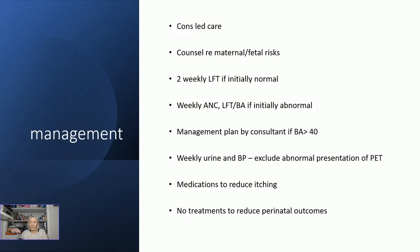If she presents with itching and her liver function tests are essentially normal on the first visit, then it's suggested that 2-weekly monitoring of those LFTs is appropriate. But with weekly antenatal clinics, liver function tests and bile acids if they are initially abnormal. If the bile acids are above 40, then really a consultant appointment should be arranged so that the women can determine a management plan in conjunction with their consultant.